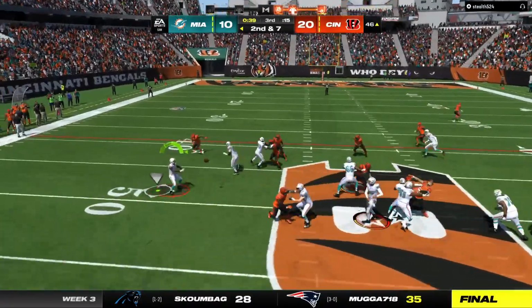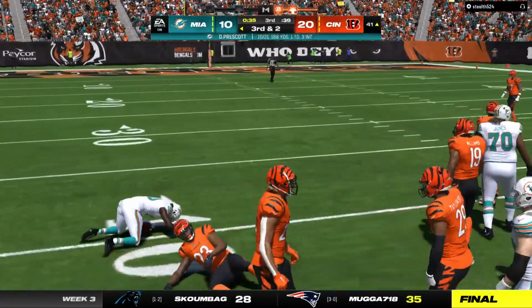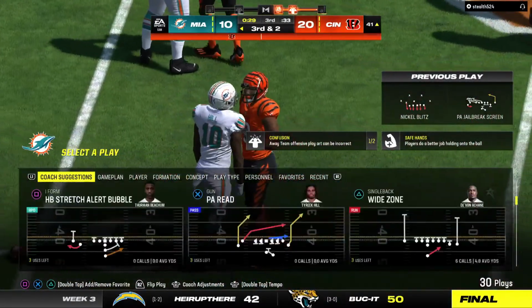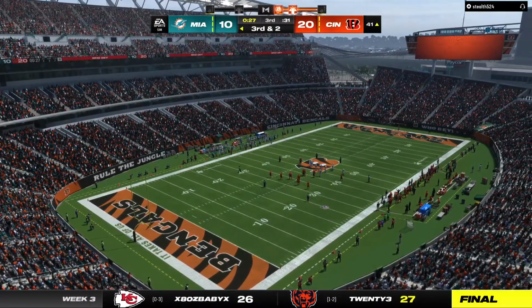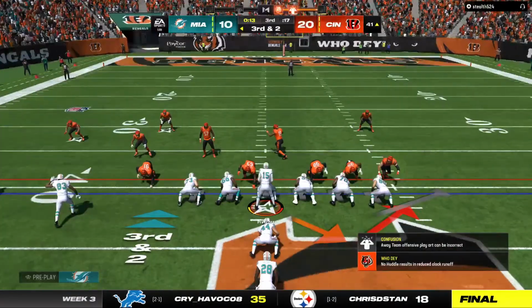Throwing. Prescott. Open man is Hill. He's got it. A gain of 3 last play. This time they double it and pick up 6. It's a gain of 6, and it's 3rd down. This offense in desperate need of a conversion as they come up on 3rd down.